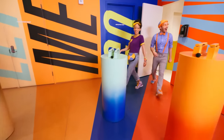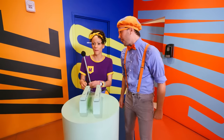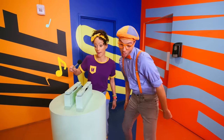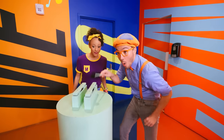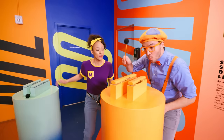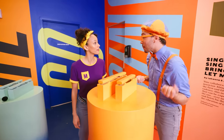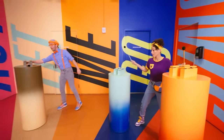Whoa! Wow, another colorful room. Whoa, what's this? Oh, this is a mallet. You use it to play instruments. Yeah! You want to try? Yeah! Whoa, nice. Yeah, look at this one. Whoa, that's low. Yep. Whoa, that's pretty high. Yeah. Oh, hey, let's play some music together. Yeah, let's do it.